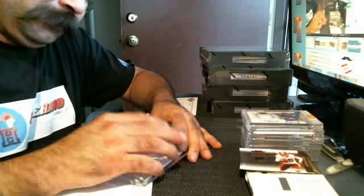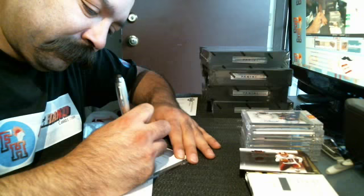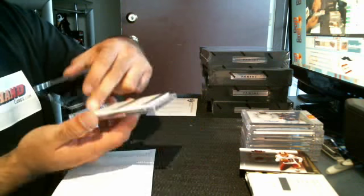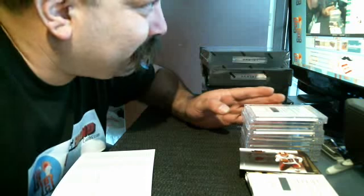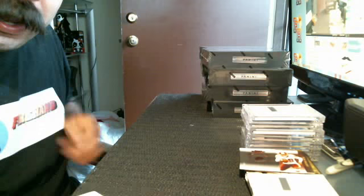Wow. Dez Bryant for the Cowboys. Boom. Cool. I mean, this stuff would be a lot nicer if we saw the actual cards. If there was an actual card instead of a redemption in here, we'd be a lot happier. Definitely a lot happier.